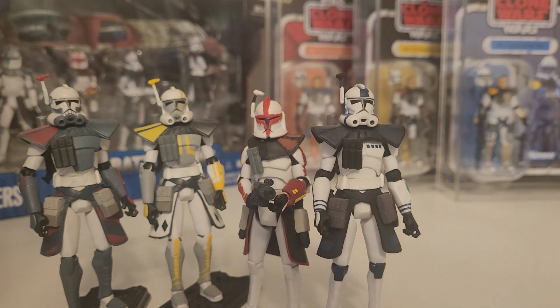The most common one to get, I've found. The most common ARC Trooper to find. Everyone's selling their Havoc. I don't know why. I think he's the best one. Looks the most beautiful, to be honest. But you can find him anywhere between $50 to $80, particularly on eBay.